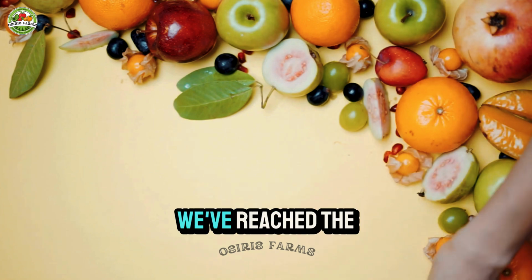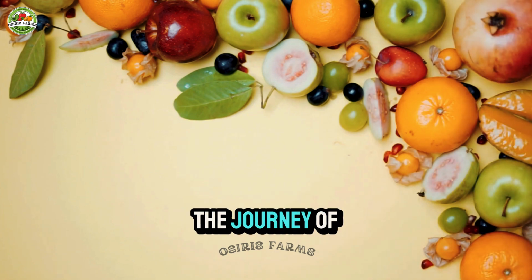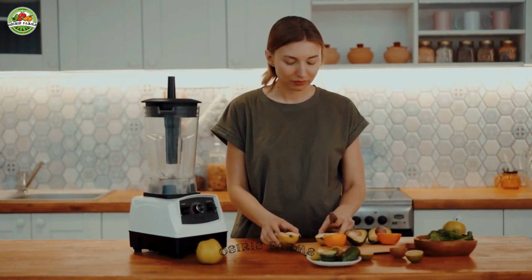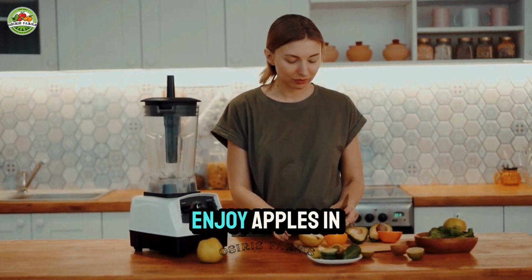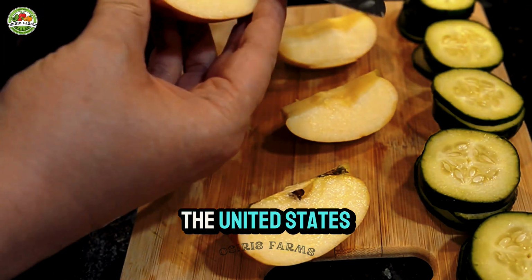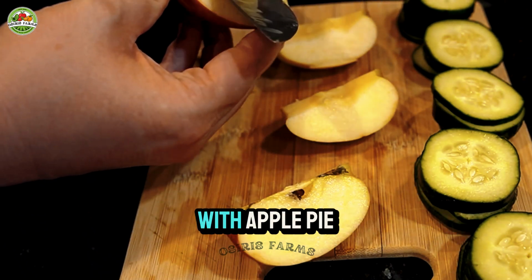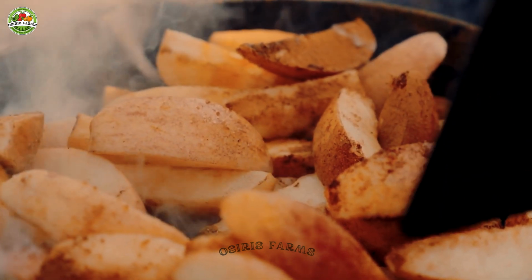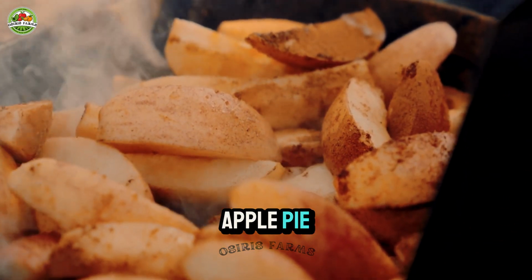At last, we've reached the final step in the journey of an apple, the moment when it arrives at your home, your table, or your favorite cafe. But did you know that different cultures enjoy apples in unique ways? In the United States, apples are synonymous with apple pie, a dessert so iconic that there's a saying, as American as apple pie.